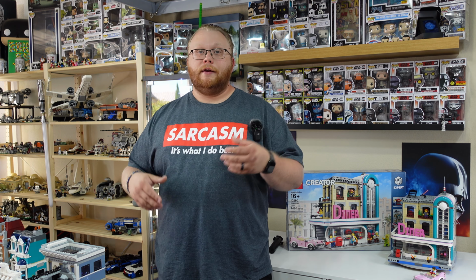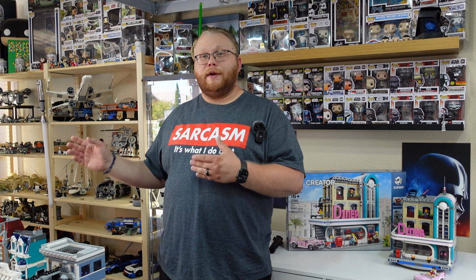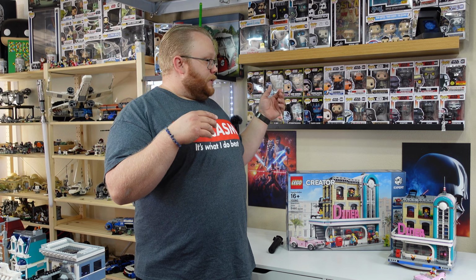The only downside is this was an old stock set, and what that means is somebody bought it, somebody stored it, then they flipped it to us after waiting on it for a few years. So yeah, the window elements and stuff are kind of yellowed out, just like with the bookstore. That happened as well. We did get the bookstore new because it is on the current market still. But I do think it was sitting around for a couple years, because that one is getting ready to retire this year as well. So besides the yellowing, it's all good.